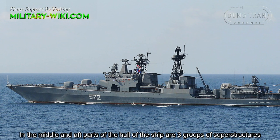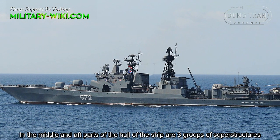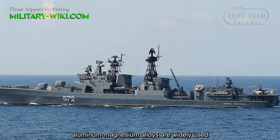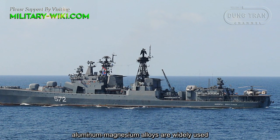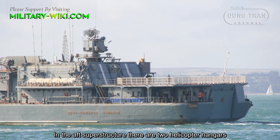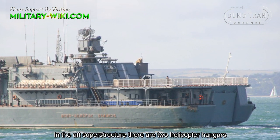In the middle and aft part of the hull of the ship are three groups of superstructures. Aluminum-magnesium alloys are widely used. In the aft superstructure, there are two helicopter hangars.